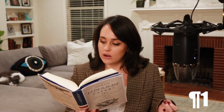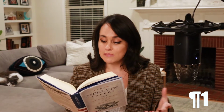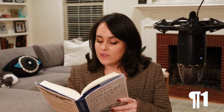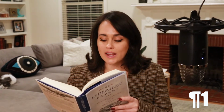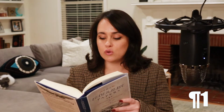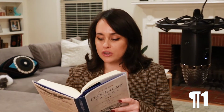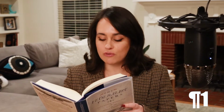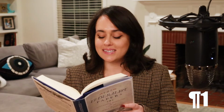"But when we consider that the island of Britain, nearly commensurate with that of the supposed confederacies, contains about 8 millions of people, and when we reflect upon the degree of authority required to direct the passions of so large a society to the public good, we shall see no reason to doubt that the like portion of power would be sufficient to perform the same task in a society far more numerous."